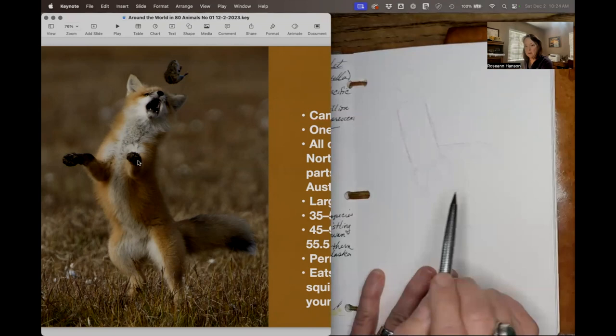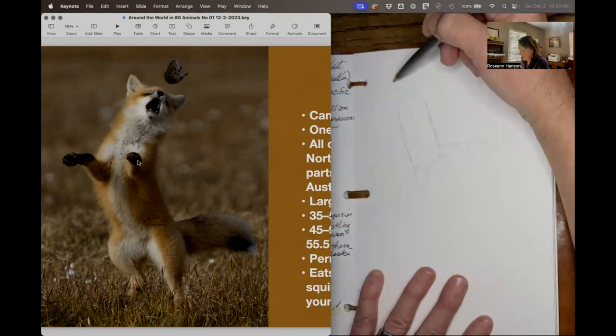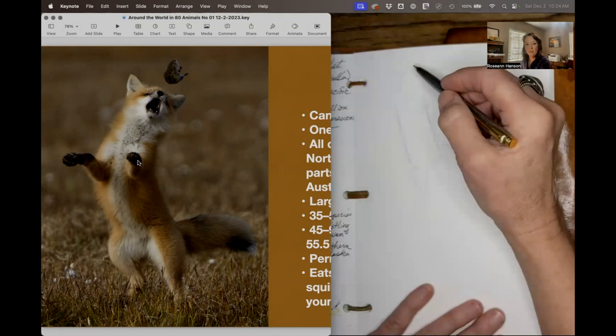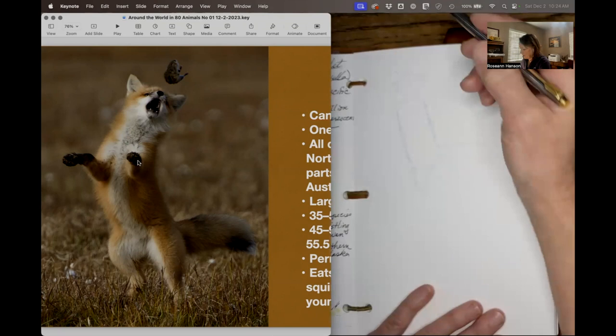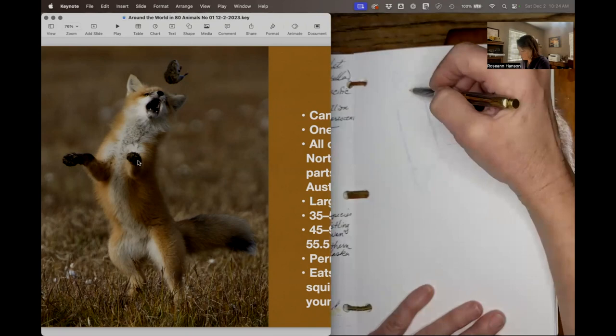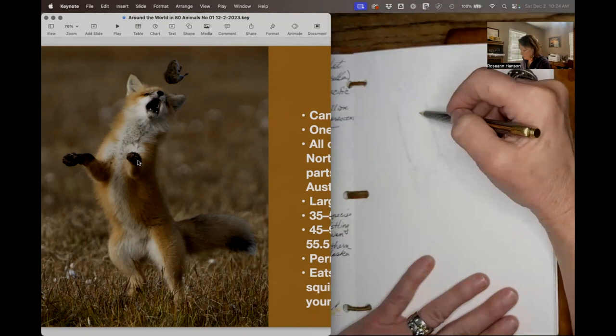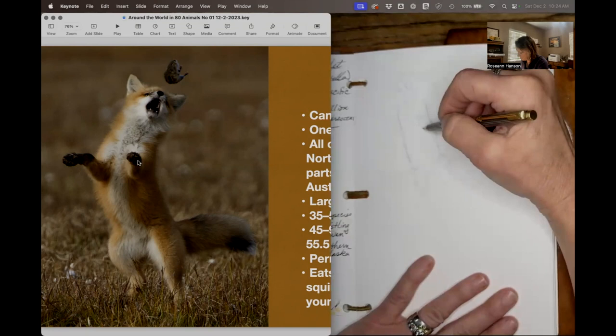Up here, we want to add two little triangles. And you can see our shape coming together here. I'm revising that a little. And then in the middle here is another diamond shape. Let's leave that for now. And then we want to place these shapes here, a little bit down. This is the paw. And just do a shape. Don't worry too much about the details yet.